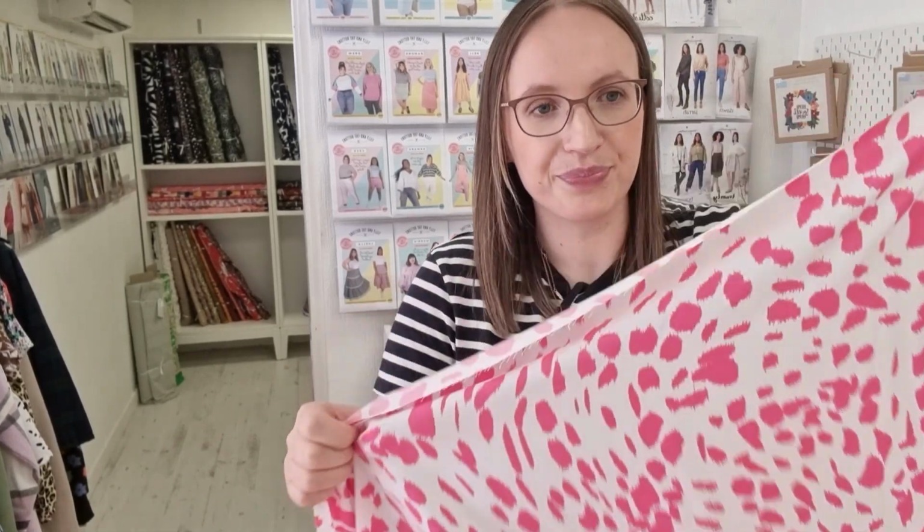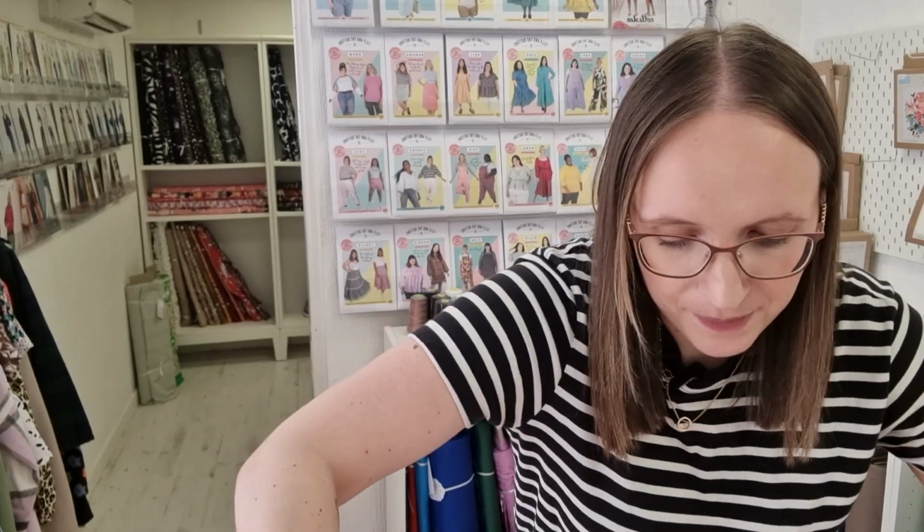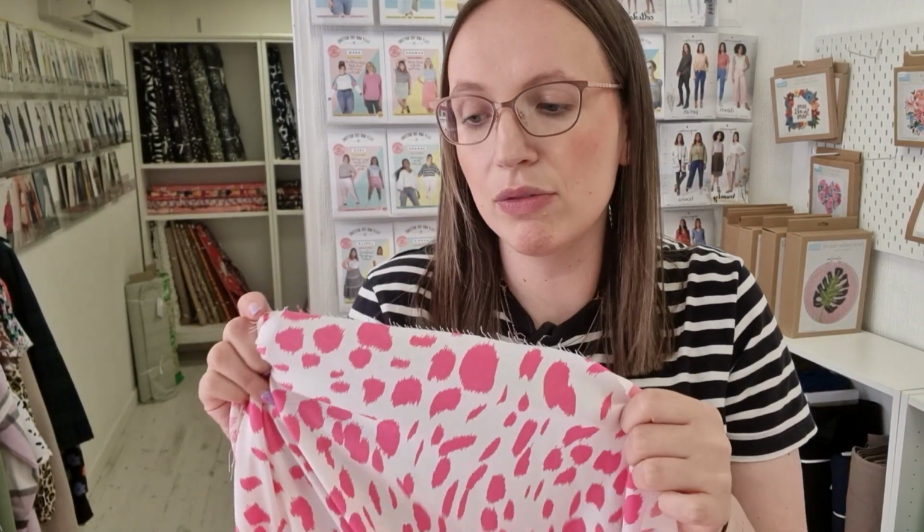I'm going to show you because I was asked this last week, so I feel like there may be more of you that want to know whether this is see-through or not. So it's not super see-through. I think it would depend what you were making, whether you needed to line it or not. So let me undo it a tiny bit more. If you're making something with lots of gathers, the fabric is quite thick. It's not like a really flimsy viscose. So if you're making something with lots of gathers, then you probably don't need to line it.